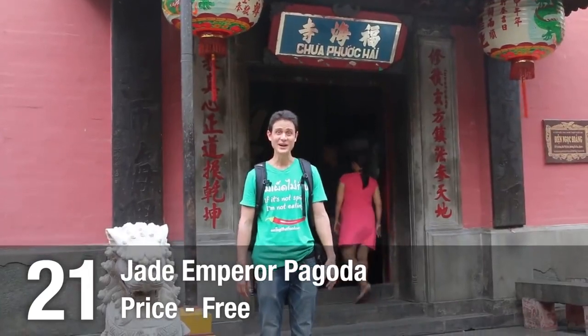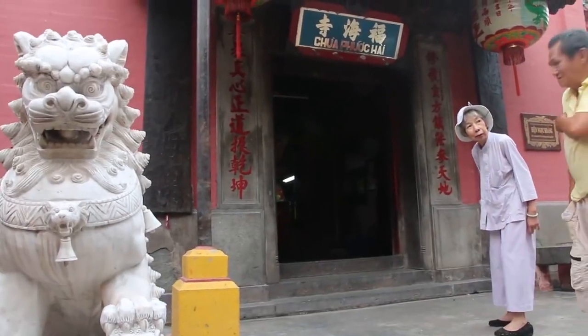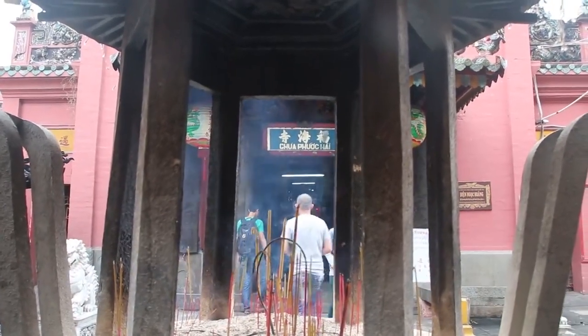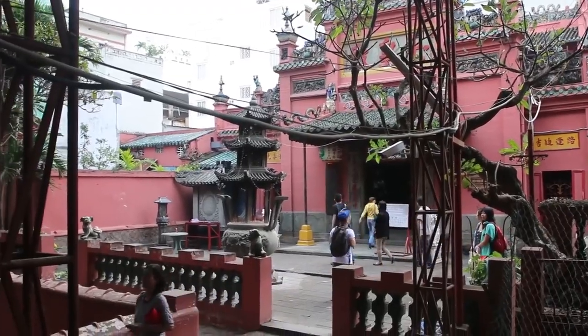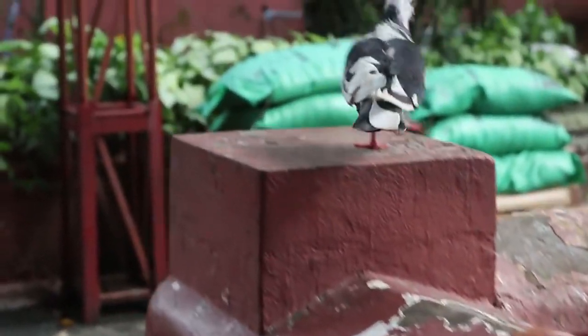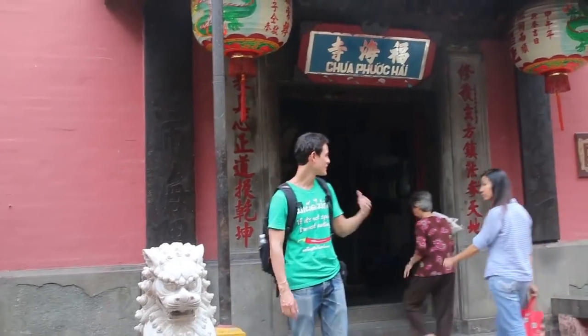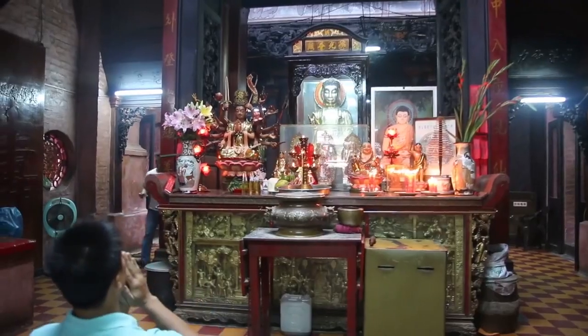I am at the Jade Emperor Pagoda in Saigon, and this is one of the most important Taoist temples in the city. And you can walk around outside where there are some trees and pigeons, and it almost has a cave-like feel to it. It's kind of dark. Incense fills the air, and then you can also walk inside and walk around inside as well.